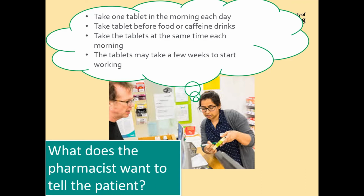So thinking about when you're talking to the patient about this medication, having considered the information that we've just looked at and the dosing information, the pharmacist would want to tell the patient to take 1 tablet in the morning. That's the basic information to ensure the patient takes it at the right frequency. The patient should take the tablet before food or before caffeine, and take the tablets at the same time each morning, and that the tablets may take a few weeks to start working. So that's the key information really about how to take this medicine properly.